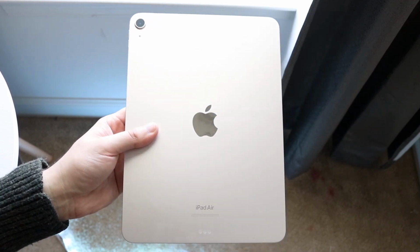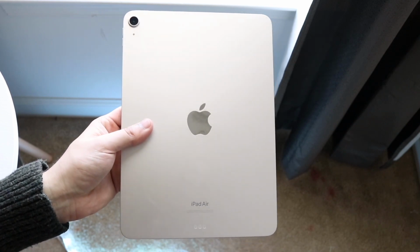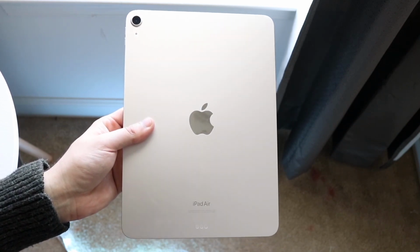Now, color-wise, you are getting more color options on the iPad Air 5 than the iPad Pro 11-inch. So I think that's probably a big thing to keep in mind. That's something I've noticed, and I think that is probably a really cool thing too.